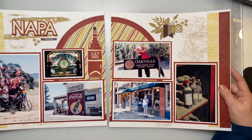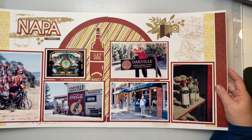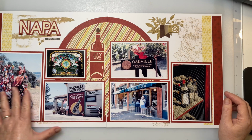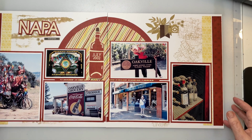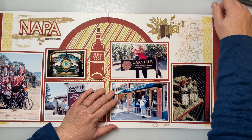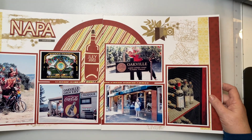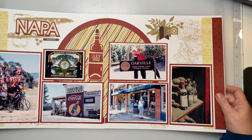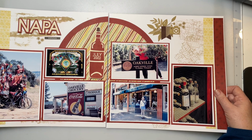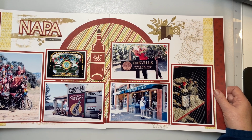So that was our day in Napa, just driving around, seeing some wineries and meeting some interesting people. I have a couple more things to do in Napa. My daughter and I went to a cooking school while we were there, so I'm going to go ahead and record that on a couple pages too coming up. But that does it for us about driving around in Napa.